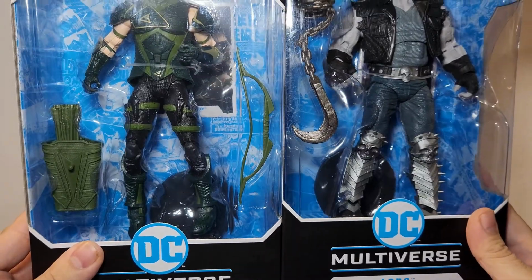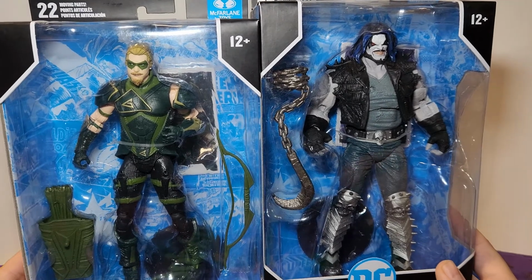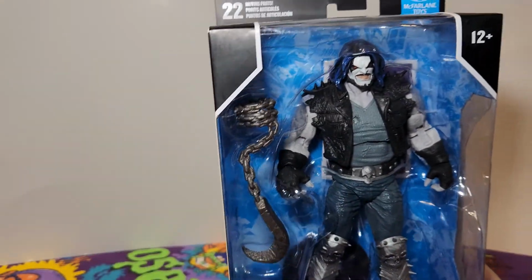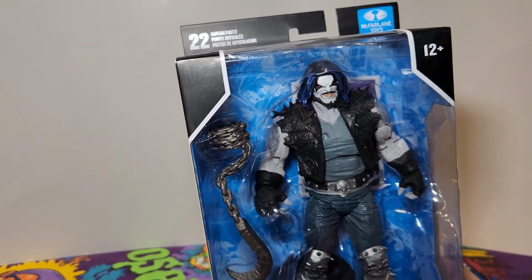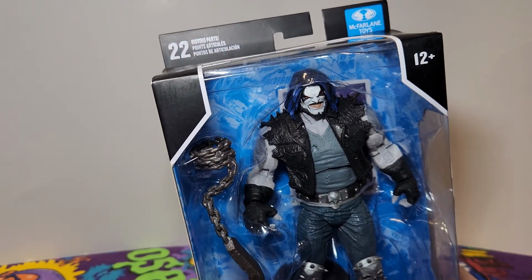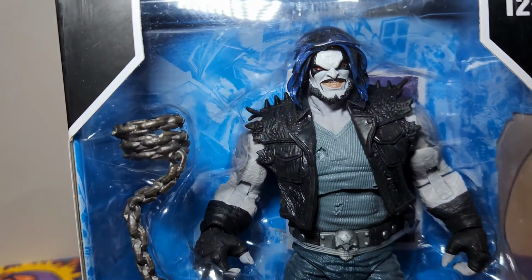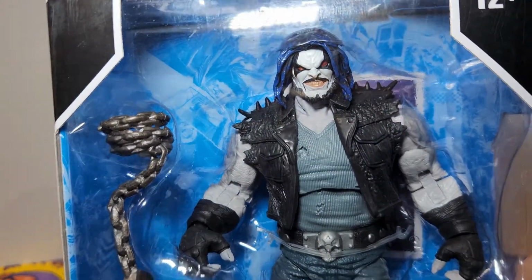So that's about the same feet size, and he still towers over him a little bit. This is a hulking figure, massive, built to the gills, like roided up. He's got muscles on muscles on muscles. The blue hair, the blue streaks of hair, the face looks good, the smile.